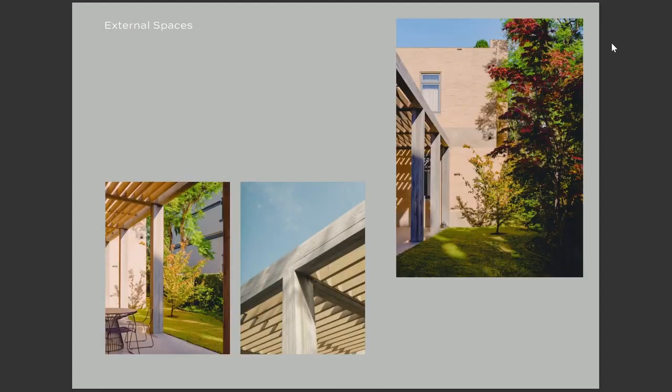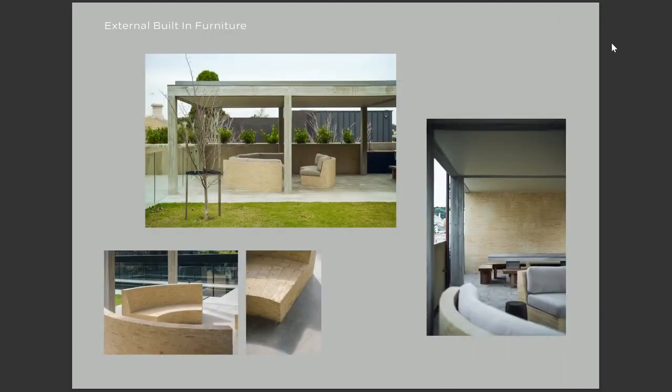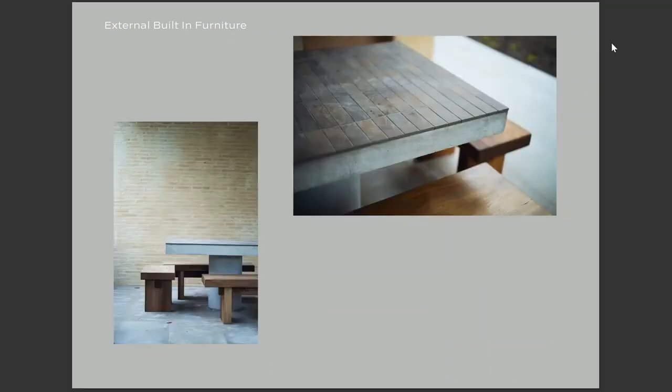So maintaining that minimal palette outside, the in situ concrete, detailed like timber for the pergolas, and creating spaces externally to use there. We're extending that through to custom built-in furniture. So the brickwork there, building items out of that, and furnishing the rooms, even things like the concrete table. Japanese tiles make their appearance again outside. So we're building furniture out of the core building materials on this job.